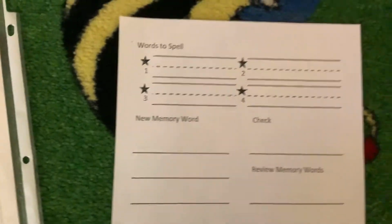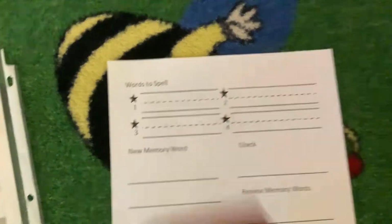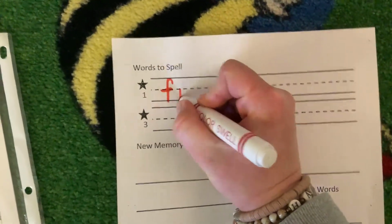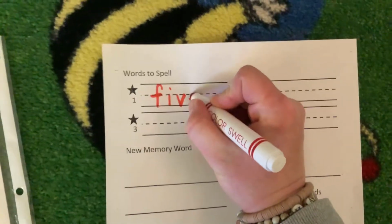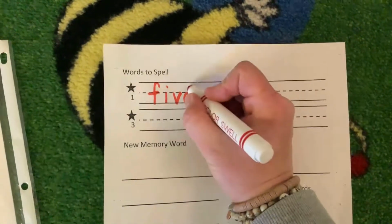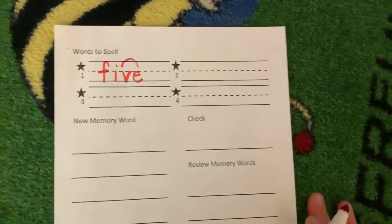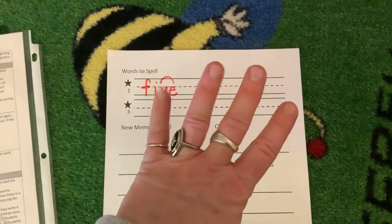Here we go. Our first word is five. Five. Three sounds, but four letters. Five. No English word ends in V, always followed by a silent E. And our E hops over and makes the I say I. Five.